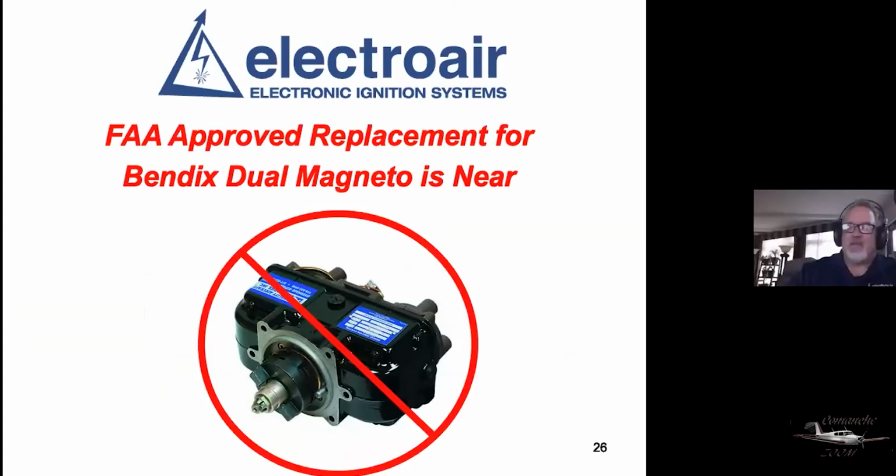Getting close to wrapping up, a couple of the final things here. We are very close to releasing a kit that will replace the single drive Bendix dual magneto. Now, for all of you in the Comanche world, that's not really important, because thank God you don't use this magneto. This unit is frankly a very dangerous unit if you look at its history and all of the AD notes that are associated with it.